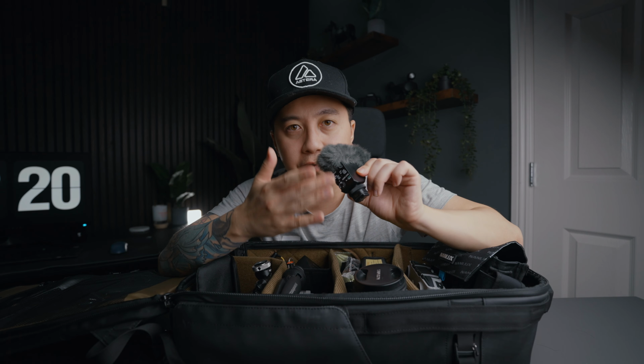Moving over to the microphone. This right here is a friend of mine's. He's letting me borrow this microphone. It's the Sony ECM B10. Ton of features on the back. I was hoping to replace my DD-D3 Pro. I wanted to really see if this microphone can replace those, and it's really cool.